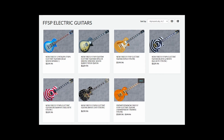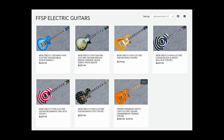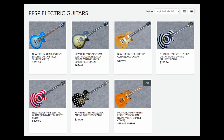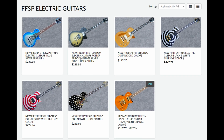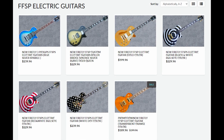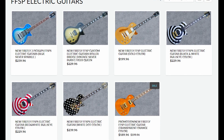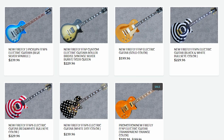I ordered mine from Firefly in May of 2025. I spent $239.96. This drop sold out in less than a day. I knew that if I was ever going to buy an Ace Frehley tribute guitar, that I wanted one with the lightning bolts. So I snagged one when I saw this drop appear online.